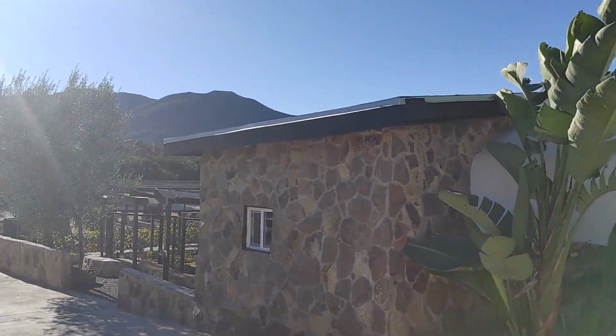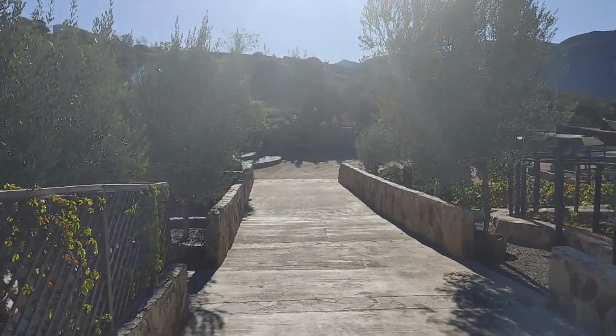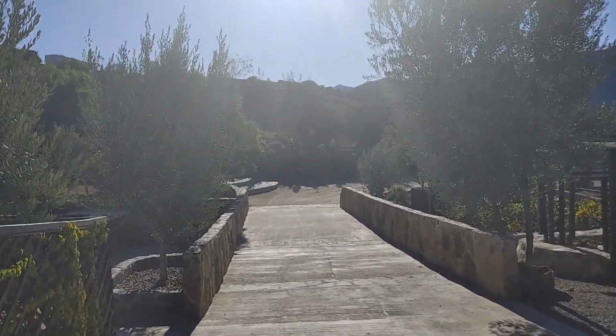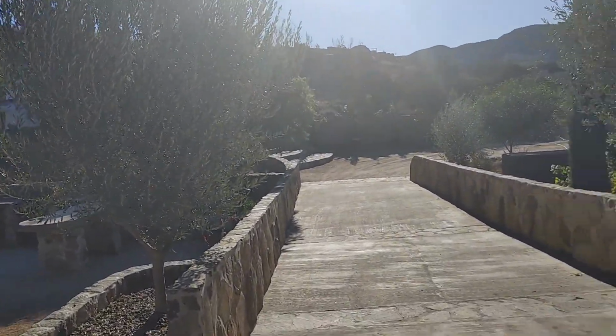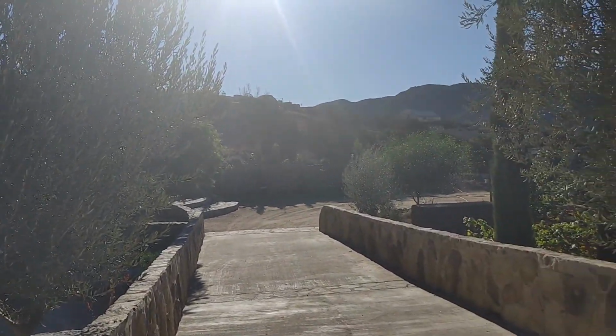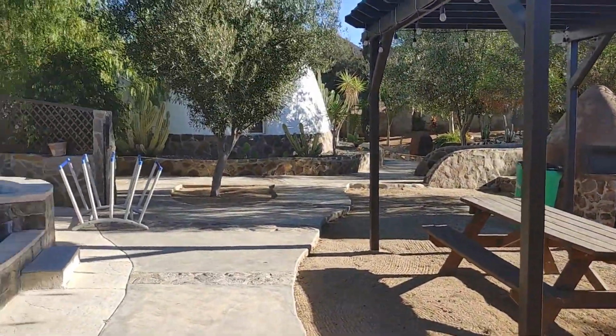Okay, so scrolling this way. This is down the driveway. We have a bridge that goes over the river that we have. We have a river, a natural ravine where the water for the valley flows through when the rainy season comes. So I use that topography to my advantage.